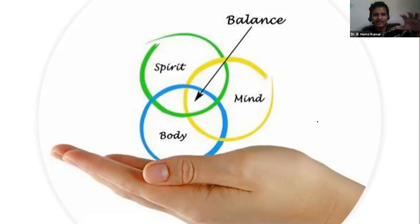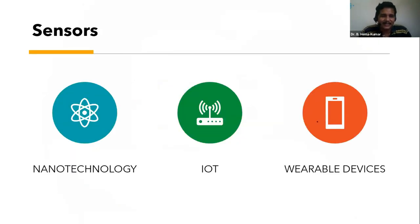Fine. So that's about the holistic view of our body, mind, and spirit. Now we'll come to some realistic sensors. So I shared with you how the sensors are produced in the body, how the sensing signal is taking place inside the body. Now I'll just go for the sensors that are currently available. And these are the three main areas that are revolutionizing the trend. So it is nanotechnology, IoT, and wearable devices.